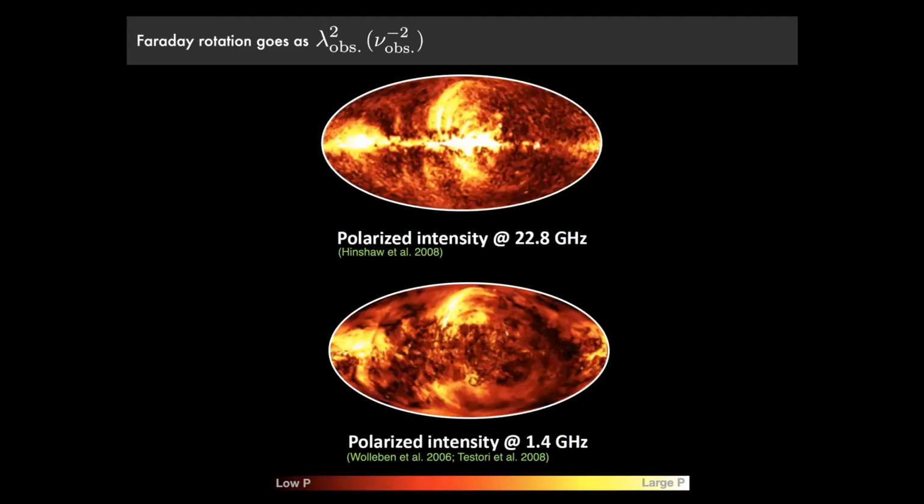And one main feature is really Faraday rotation, and this is what Katja already presented. It is a process that affects linear synchrotron polarization because of the interaction of this polarized light with magnetized and ionized gas along the line of sight. And as Katja said, it's a frequency-dependent process. It goes with the square of the wavelength. And here you can see a demonstration of that.